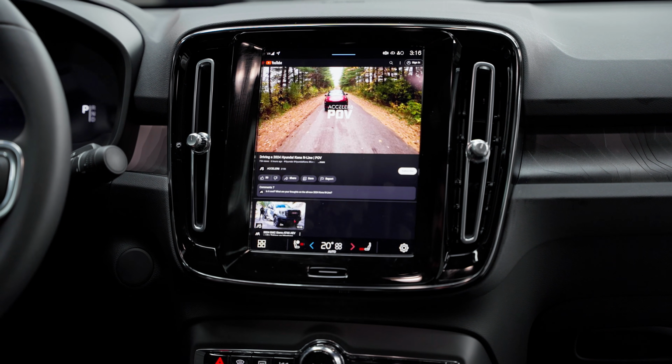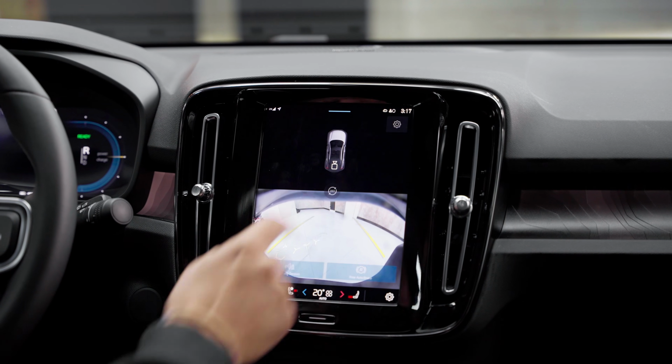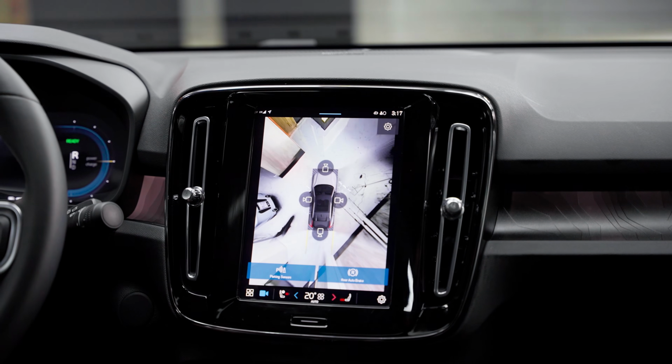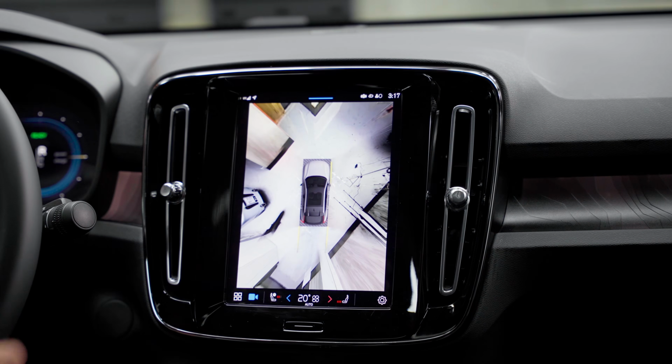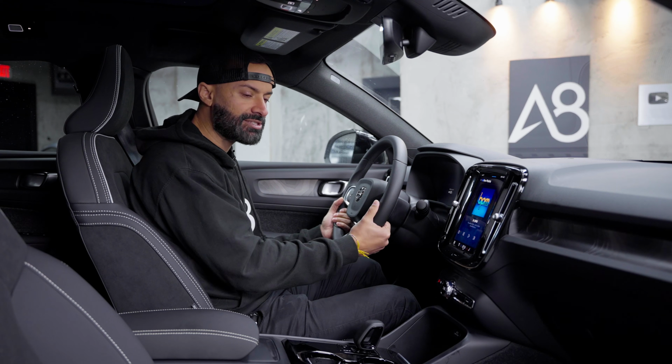It is all Google-based, and it is a plug-in for Apple CarPlay. It is not wireless. I've gone pretty extensively over these screens in any other Volvo video you watch from us, so if you haven't done so, please go ahead and do it. Of course, you do have automatic lights, pretty straightforward stuff at this price point.